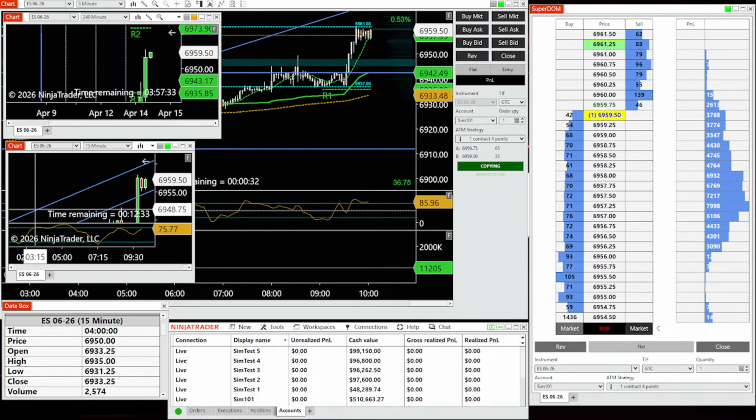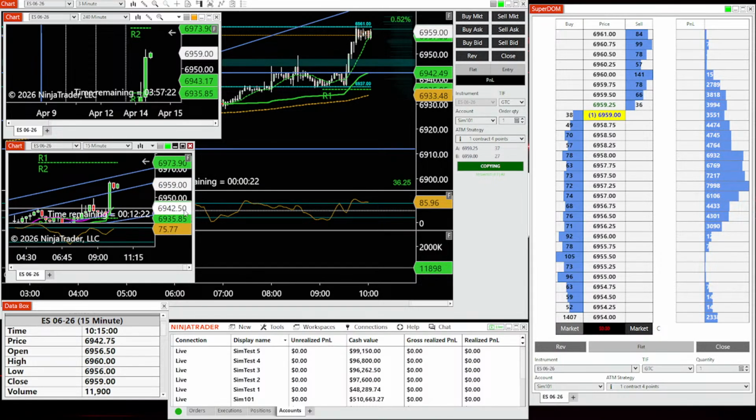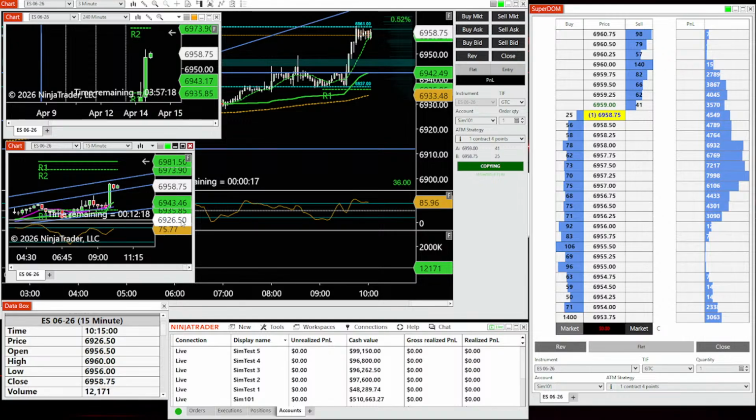Yeah, it looks like we're on the wrong side of this trade. I'm going to have to get out of this trade if we keep running. This looks like a bull flag here. Definitely looks like a bull flag for the long.